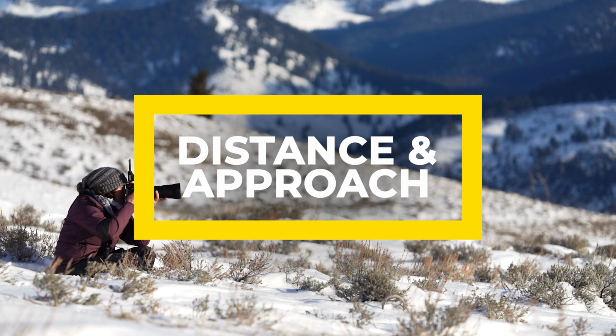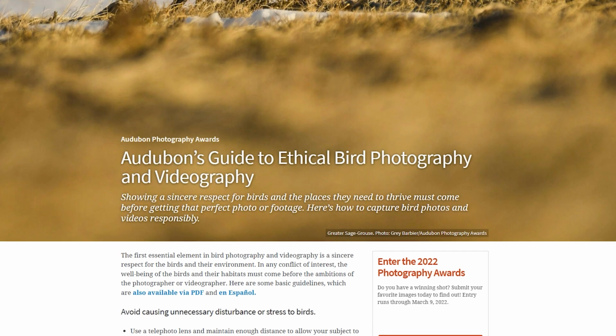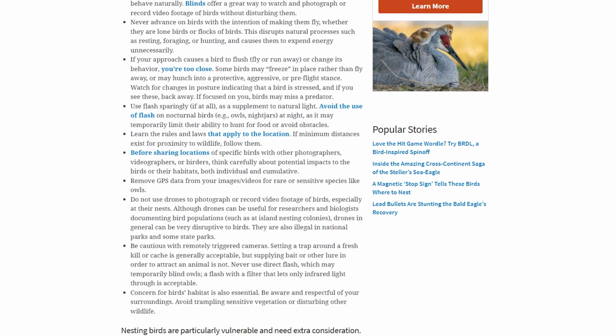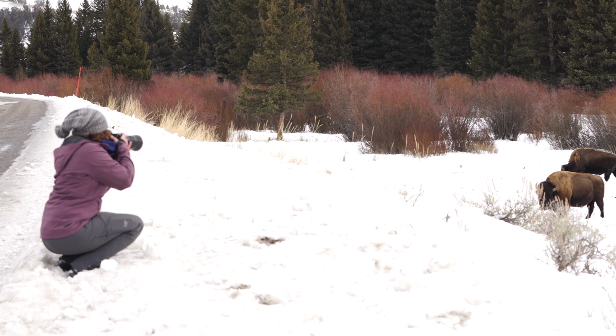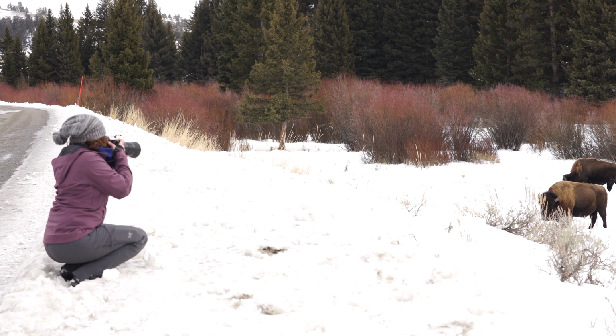There are a lot of resources out there to figure out exactly how to ethically approach wildlife. One of my favorites for birds is the Audubon Society Ethical Bird Photography Guide, which you can find online, that has so many resources about how not to disturb wildlife. The thing about bison, you want to make sure you approach them in a way that you're not going to harm yourself or disturb them.